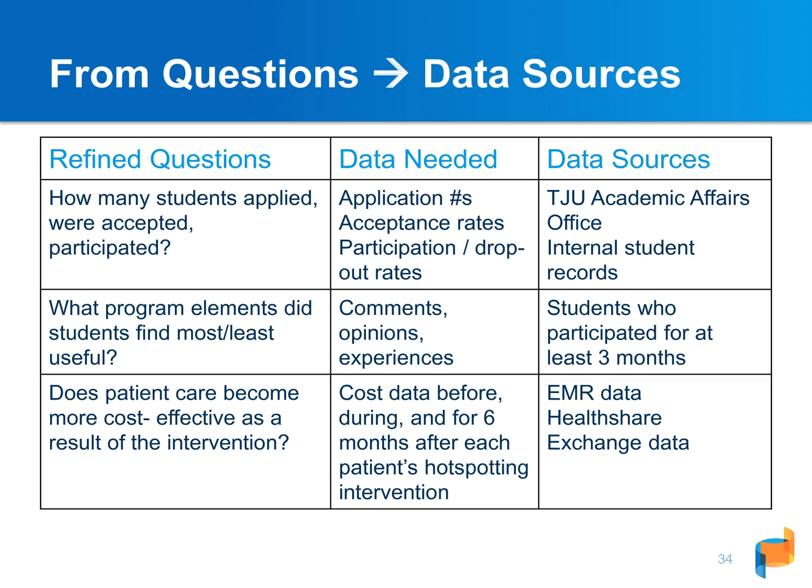To gather this information, we wanted to include students who participated in the program for at least 3 months and exclude students who may have withdrawn early from the program. For the third refined question listed here, does patient care become more cost-effective as a result of the intervention? We realized that we needed cost data from before, during, and after each patient's hotspotting intervention. To access this information, we would need to look at our electronic health record data and our health share exchange data during these 3 different time frames.